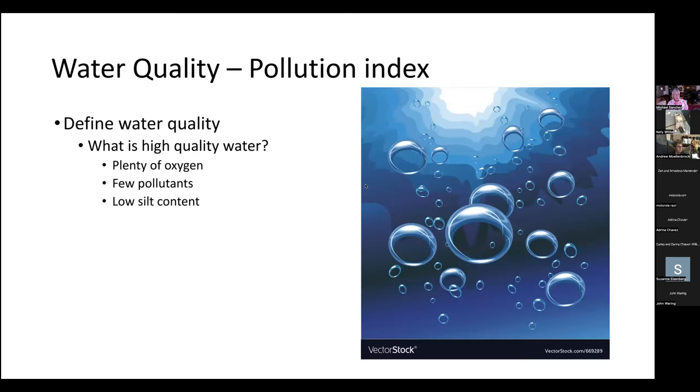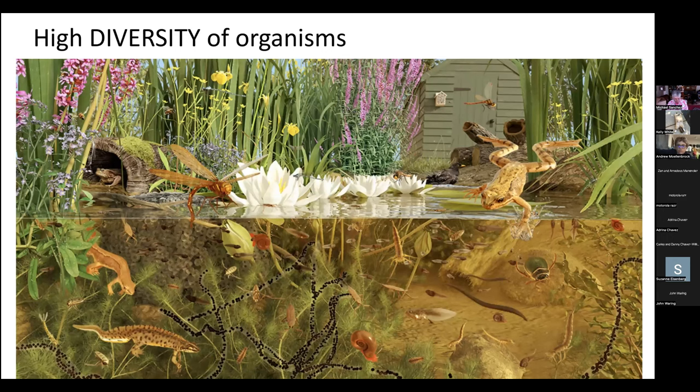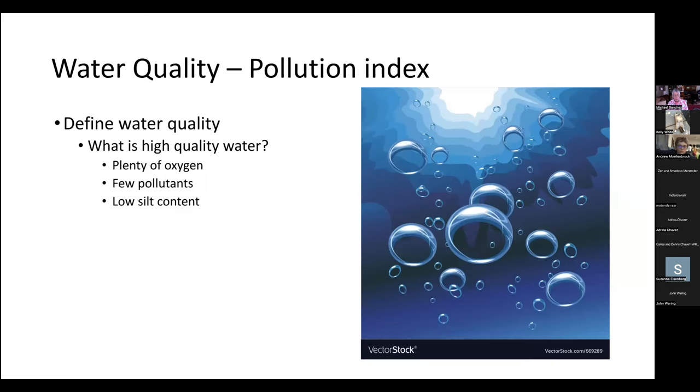All right. So what is high quality water? You got one of them. Plenty of oxygen, few pollutants, and low silt content. So that's exactly it. If you have high quality water, you're going to have plenty of oxygen, not many pollutants, like heavy metals, chemicals, things like that. Low silt. James had a cool comment about a healthy ecosystem and the water content. Sure.